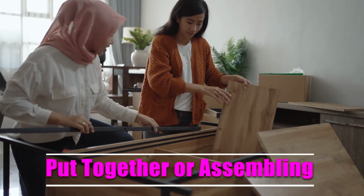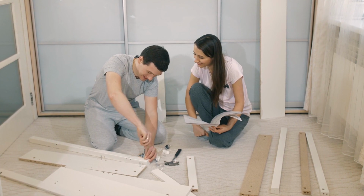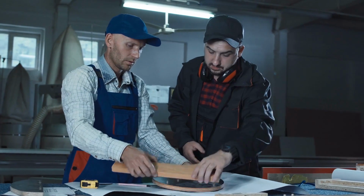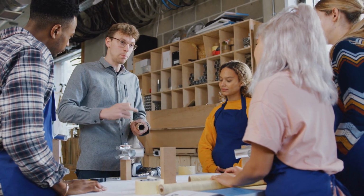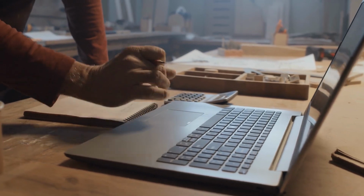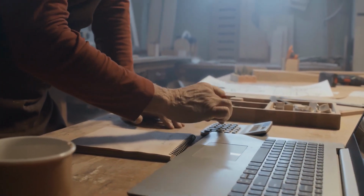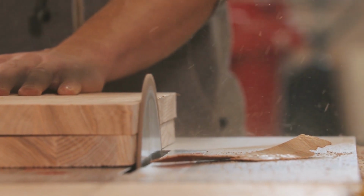Putting together, or assembling. At this point in the process, the wooden carcasses, also known as the basic frameworks, are fitted together. Additionally, the drawers and door frames are bonded together. After the glue has had time to dry and the piece has been secured with clamps, it is taken to the machine department to undergo any machining processes that were not possible before assembly. Sanding the joints and contouring the edges are both included in this step.